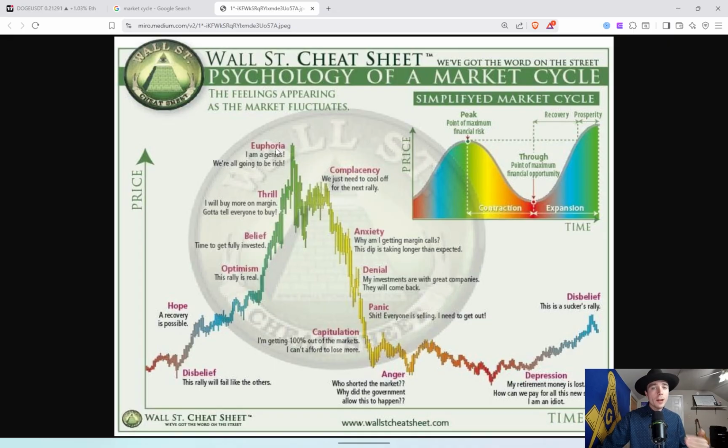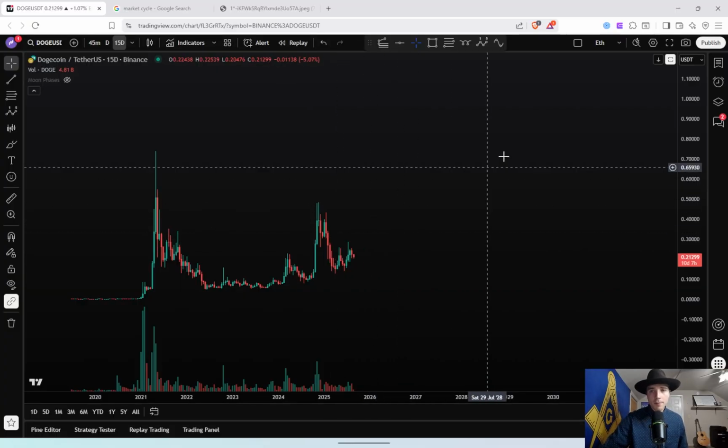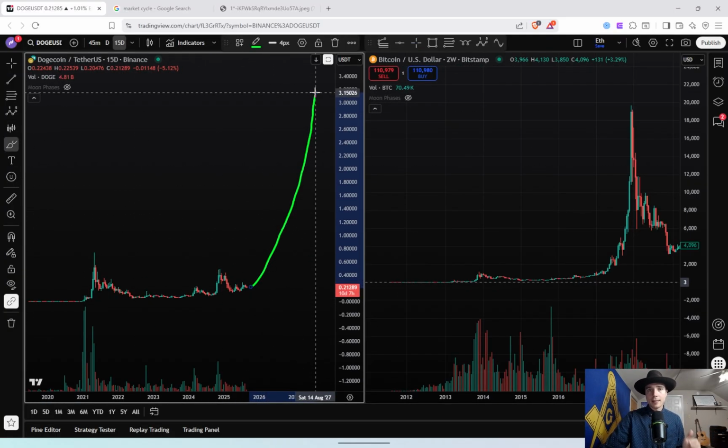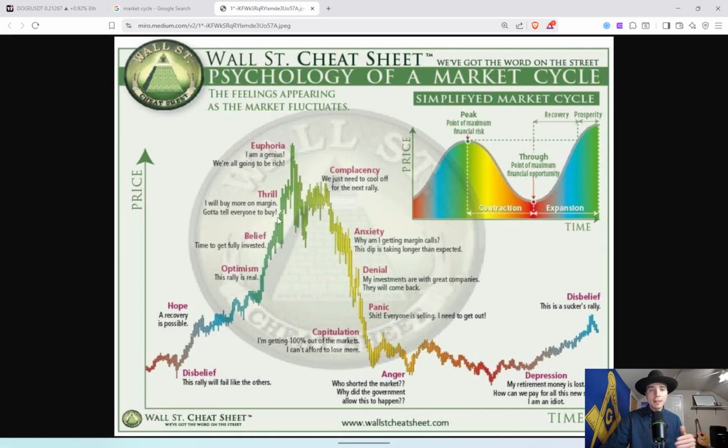At that euphoria level, that's where it will look like Bitcoin when Bitcoin broke all the way out in 2017. And that's where you'll see it go vertical like this. That will be the euphoria phase up here. Right now, we're still down here in the disbelief phase in preparation for hope, optimism, belief, thrill, and euphoria.